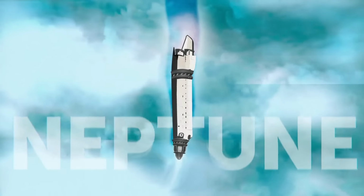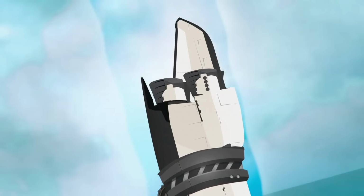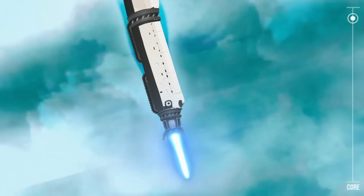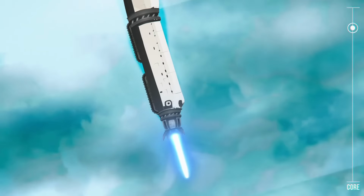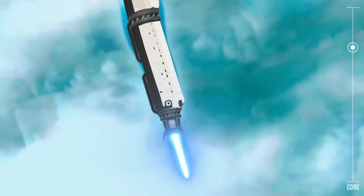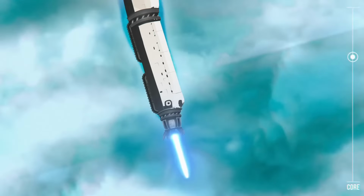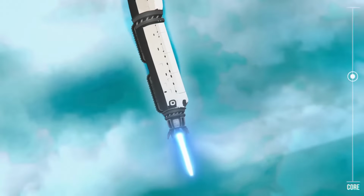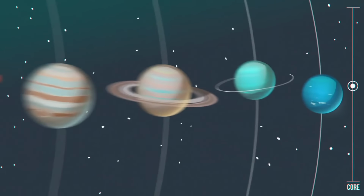And here we come, Neptune. The drill immediately deploys anchors because the winds here are extremely powerful. They reach speeds 5 times greater than the most devastating hurricanes on Earth. Neptune is covered in a pretty thin layer of hydrogen and helium, just like Saturn or Jupiter, but underneath, there's much more than that. It's hot, windy, and lonely here on the outskirts of the solar system.